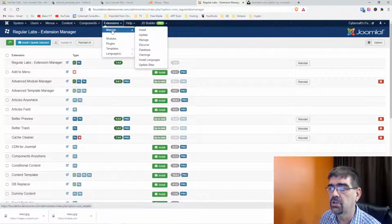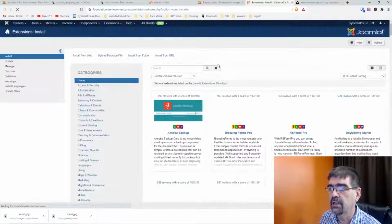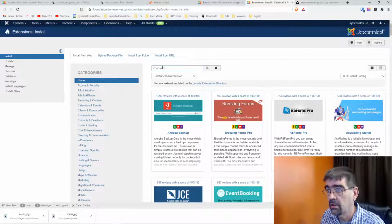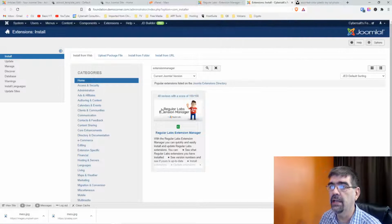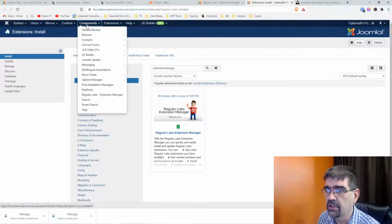Go to Manage and Install. I'll show you a little trick here. Install from web, and then search for extension manager, but do not put a space between extension and manager. Then the Regular Labs Extension Manager will come up, and it is super nice for managing his stuff and just going and getting them.